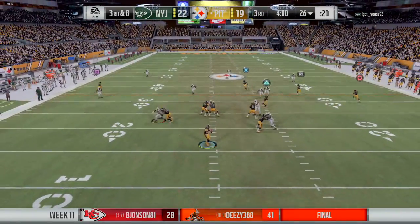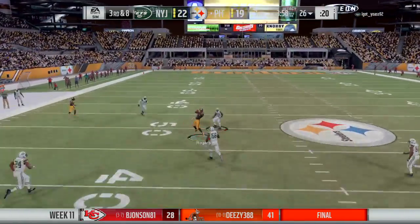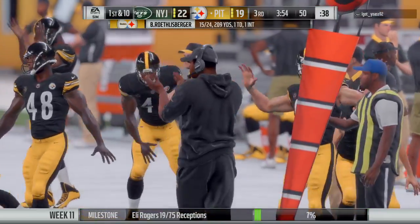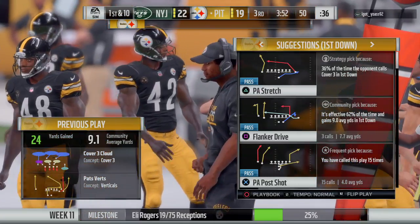Out of the gun, it's Roethlisberger. And he's got Rodgers. A pickup of 24 on the 3rd down conversion.